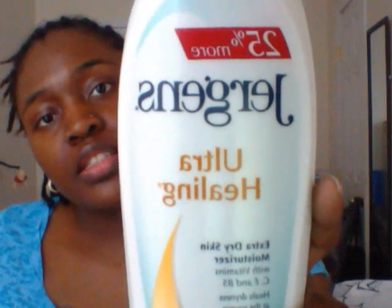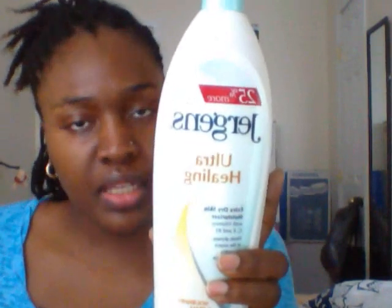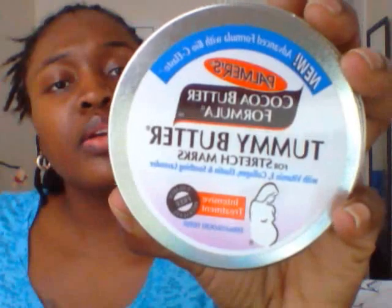My symptoms for 18 weeks: I still have an itchy stomach, and for my itchy stomach, I tend to use the Jergens Ultra Healing Lotion. I use this every time I shower or every time I'm about to go out or anytime I'm itchy. And on top of this, I use my Palmer's Cocoa Butter Tummy Butter for my stretch marks and the keloids, and it really helps me.